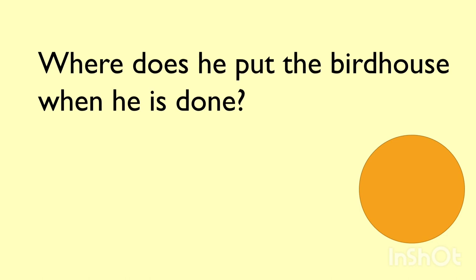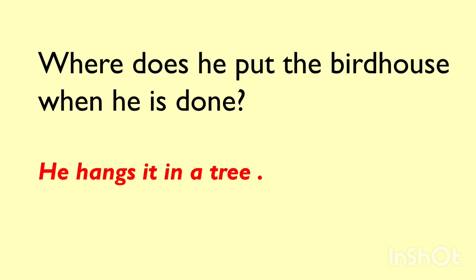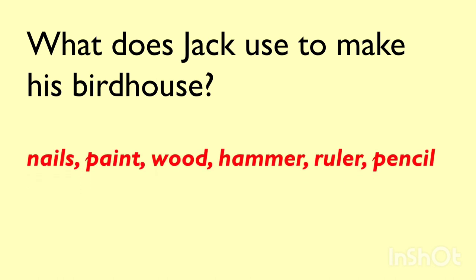Where does he put the birdhouse when he is done? He hangs it in a tree. What does Jack use to make his birdhouse? He uses nails, paint, wood, hammer, ruler, and pencil.